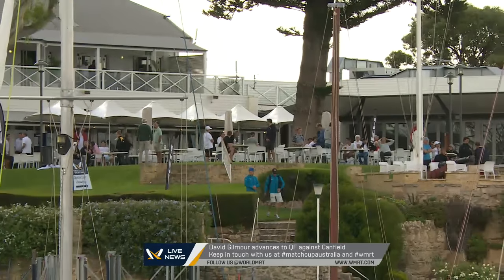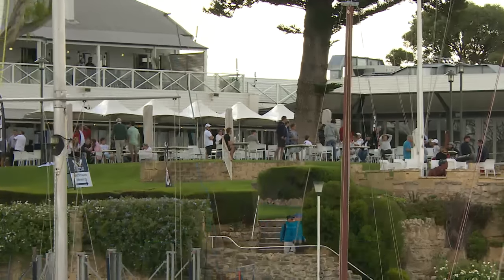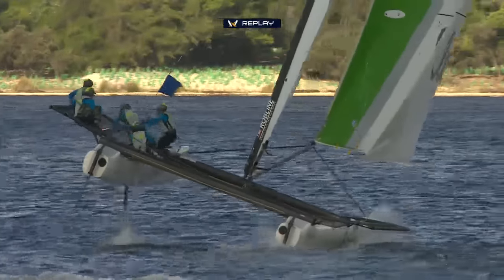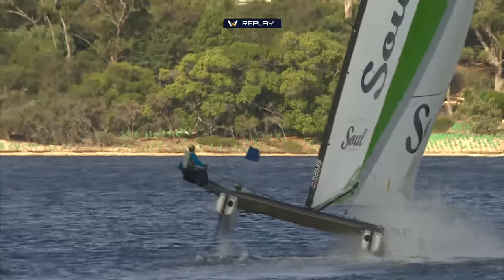And there are the fans on shore, many of them David Gilmour fans, and for good reason. They'll be happy this afternoon. Let's go see how it all went down, Simon. We go back into this start with the replay right from the beginning. Okay, right from the downwind run. So in and down, Evan Walker there.